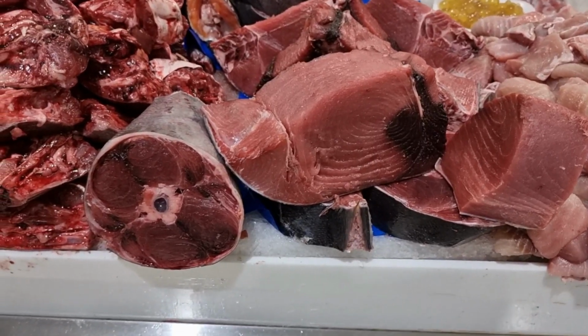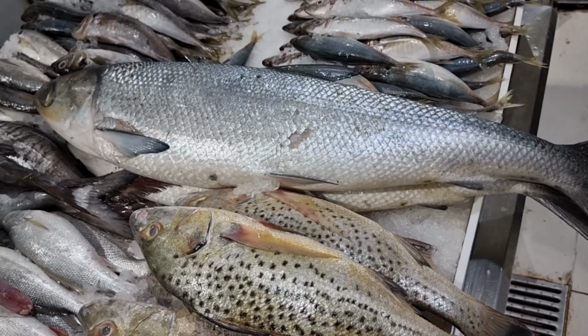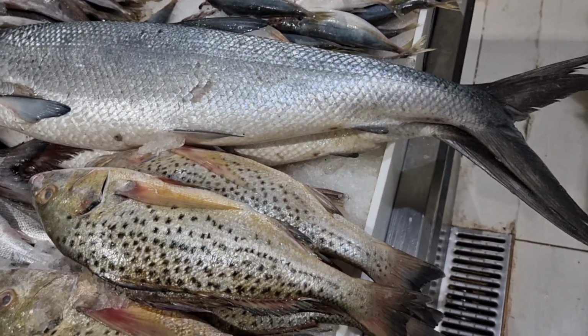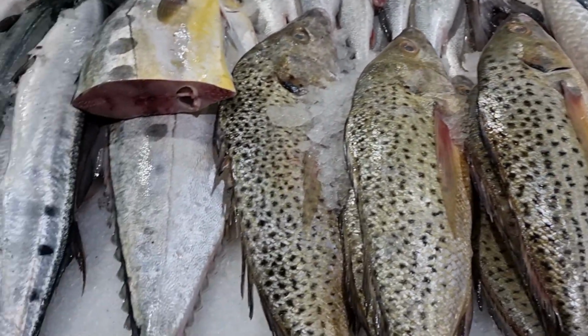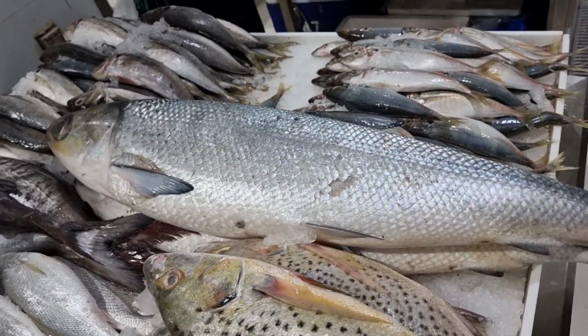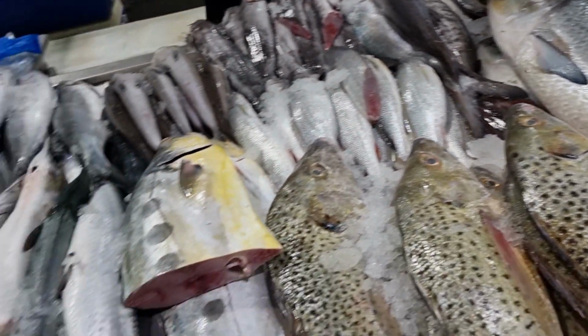Hello. And this is some tuna fish here. And that's a huge monster of a fish. Well, I'm really bad at naming the fishes, so if you guys can tell me in the comments below what kind of fish that was, please do let me know and educate me.